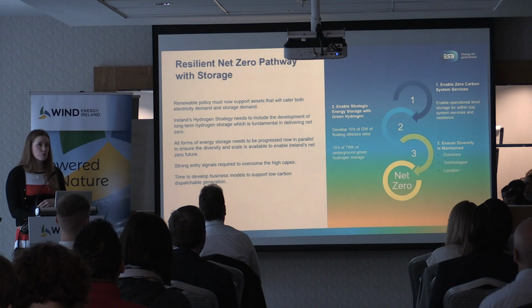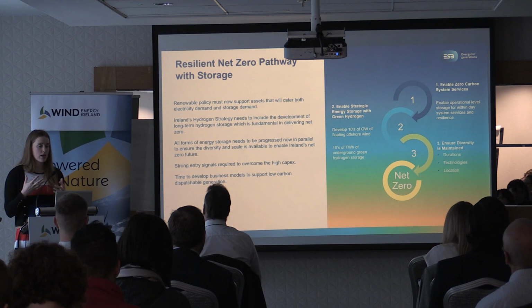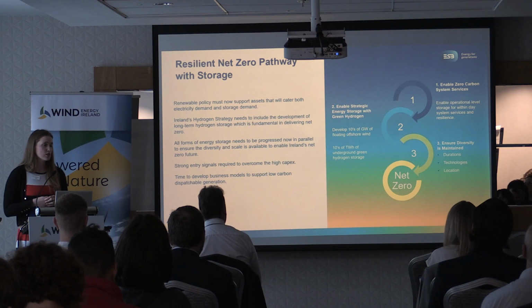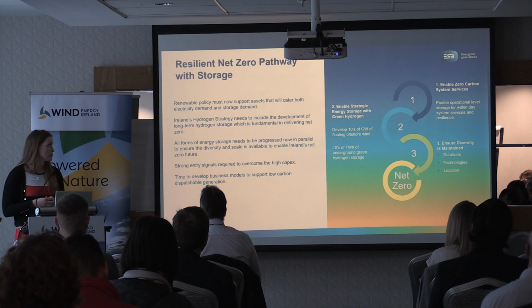So just in summary really, the key things in terms of enabling that net zero future that we are aiming to get to, the renewable policy needs to now support developing energy not just for the direct electrification that we do today, but also in terms of meeting that energy storage demand that's required. Ireland's hydrogen strategy, which is hotly anticipated, needs to include that development of long-term hydrogen storage. It's not just about getting hydrogen into the economy, it's about making sure we have the storage there to hold that hydrogen to get us to net zero as well.